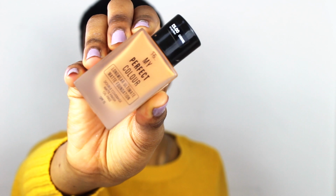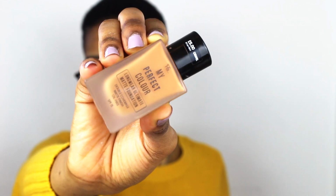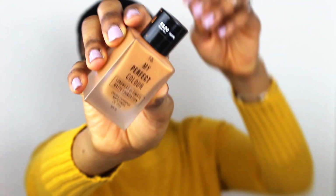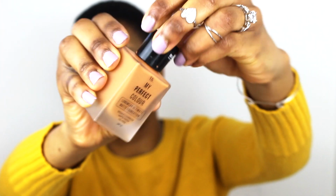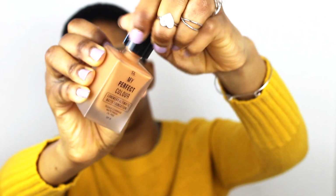The second foundation that I got is still in the same My Perfect color range and it claims to be a long wear ultimate matte foundation. It has double coverage apparently and it's a matte finish. It's oil free, SPF of 30. I got this one however in the shade Caramel because the shade lighter than this was way too light. I don't understand their shade range in this foundation. This was a bit cheaper. It was £5 and it's a bit more product that you get in this. It's 32 ml. So anyway, let me take off my glasses and we can start trying out these foundations.